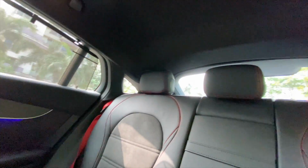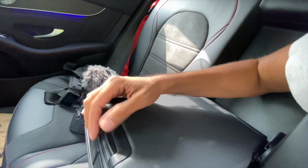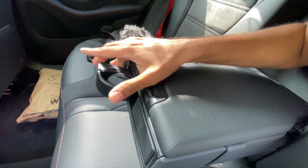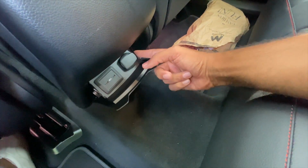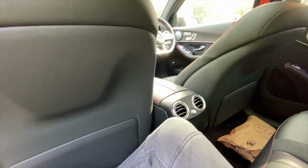You get three adjustable headrests, which is very optimistic of Mercedes-Benz. But you get a center armrest too. And you know what? The center armrest actually has storage space right below, along with cup holders as well. So really practical in that sense. I like it. But there's a massive hump in the center, which means three people are not comfortable. But thankfully, there are two USB-C charging sockets along with a 12-volt charging socket as well. Mercedes has really given it a ton of charging options.